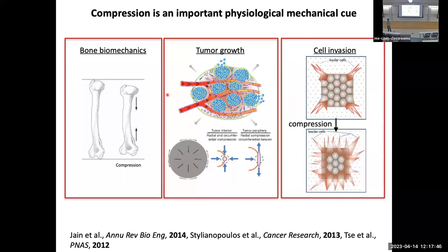And on the surface, you have the tensile stress. On the interior, you have this compressive stress. So these confinement stresses are very, very important in tumor growth, and actually will block certain nutrients from getting in and so on. And certainly in cell invasion, this is an in vitro study that showed that compressive stress actually would cause these cells to go out of all edges instead of just leaving from the corners of this patterned cell.